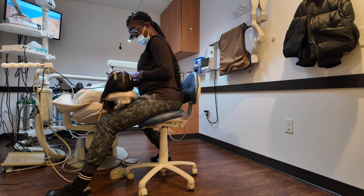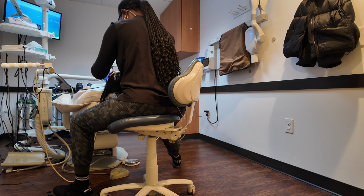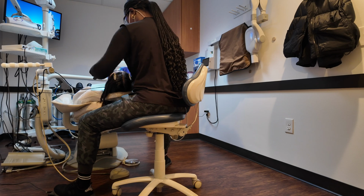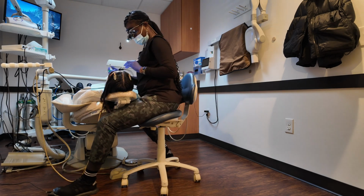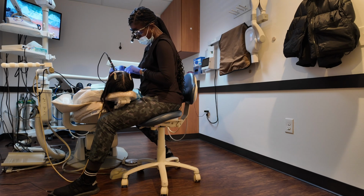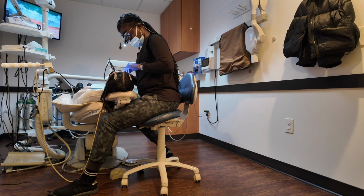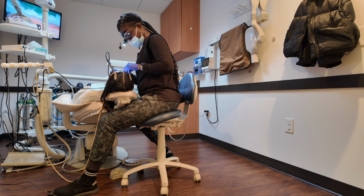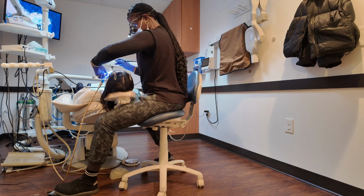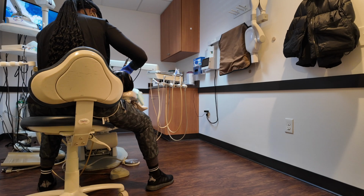Okay, so typically when I'm doing a cleaning, the first thing that I start off with is a Cavitron. And so Cavitron is just a brand of an ultrasonic cleaner. It vibrates at ultrasonic speed and sprays water, and it helps to rinse out the gum tissue. It helps to loosen up any tartar or debris that you may have stuck on your teeth. And it's just a great tool. It helps us to preserve our hands and our wrists, but it's also really, really good because it helps to make sure that you're really getting everything rinsed out of the gums and out of the mouth as well.